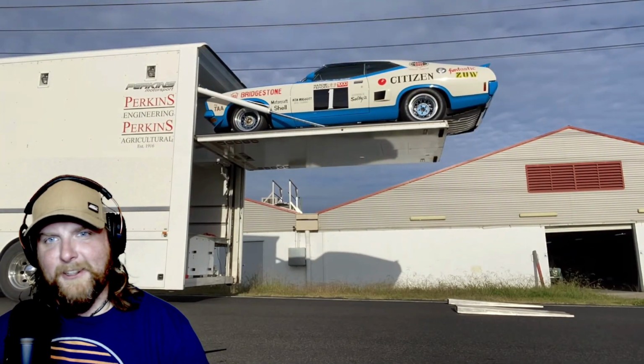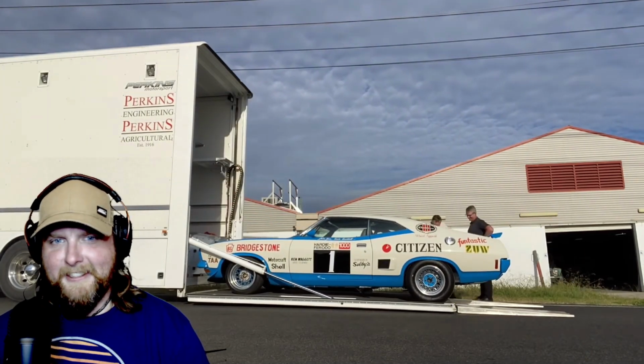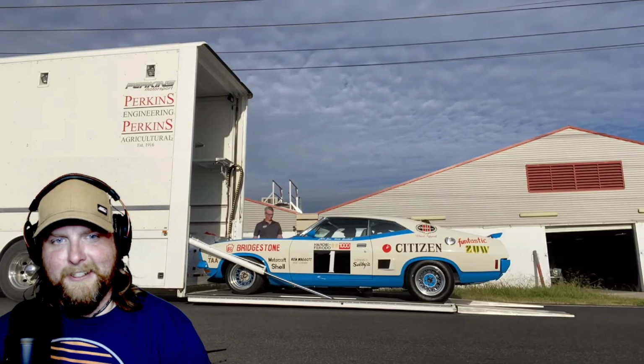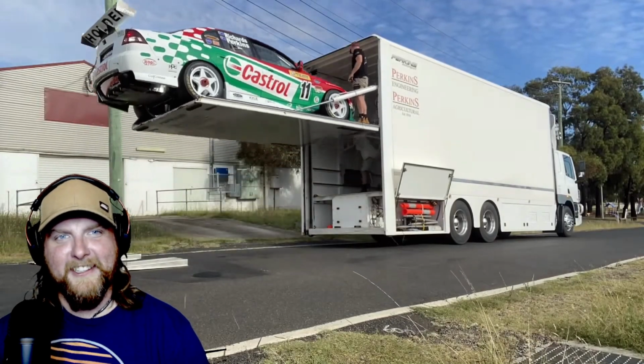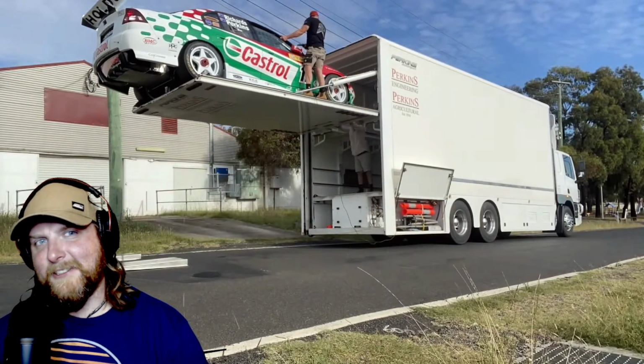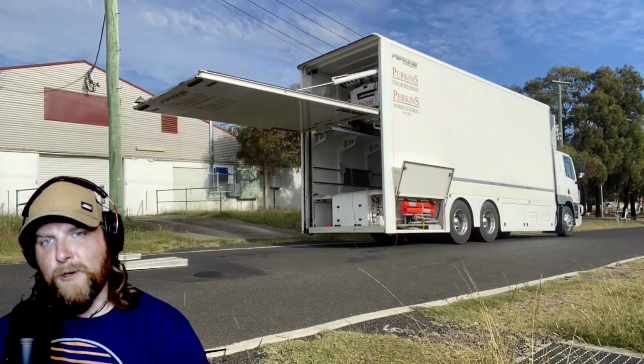Wow, that is a nice car holder they got, I must say. Look at that beautiful machine. Oh, my God. Man, the race car business looks fun, doesn't it? Look at that. Just race cars everywhere you look. That's a famous one, too. Look at the Perkins on the side, the Castrol. Famous, beautiful Holden.